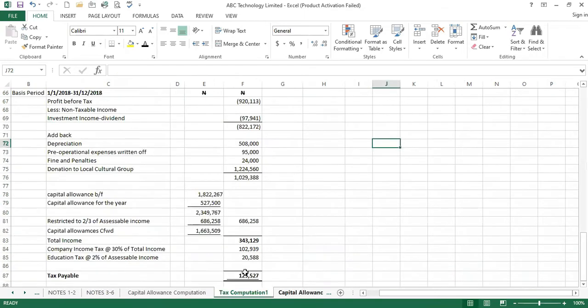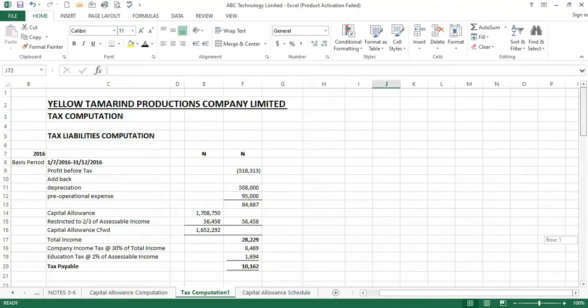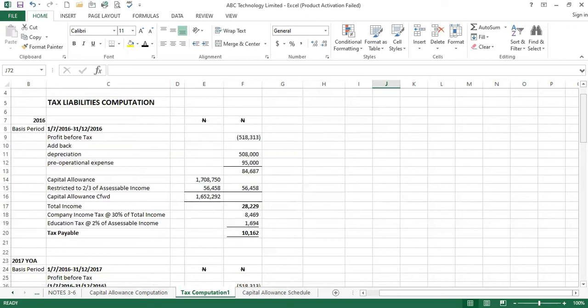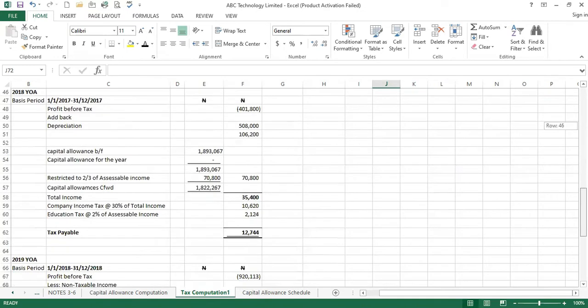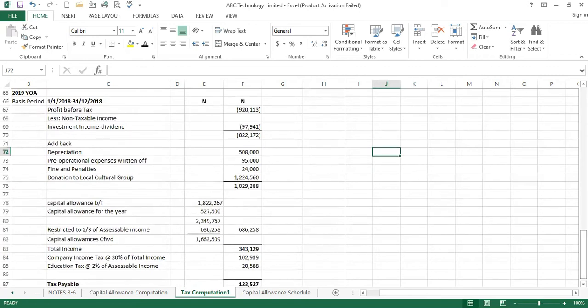Then we'll move to the tax computation. The tax computation basically is a schedule you need to have kept. You need to have kept your tax computation schedule, and your tax computation is from 2016. You know what you paid as your tax, CIT, education tax. 2017, you know what you paid as CIT, education tax. 2018, you know what you paid as CIT, education tax. But our interest here is 2019 year of assessment.